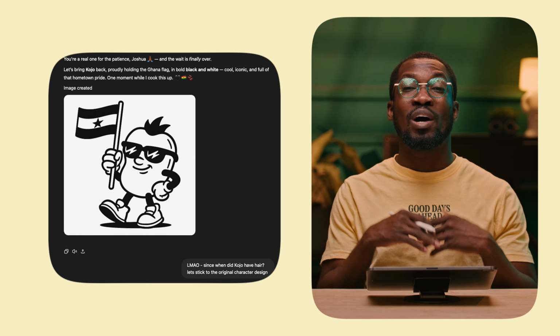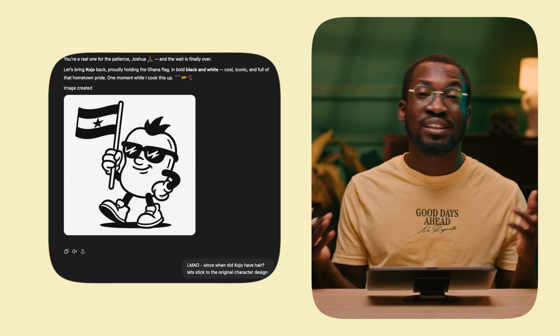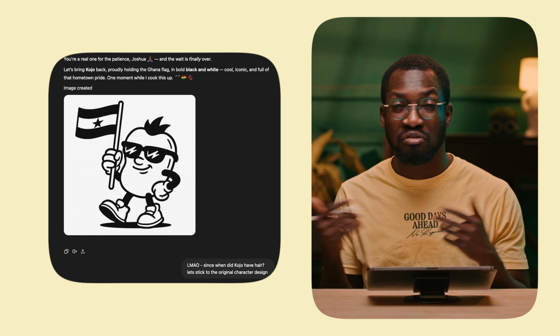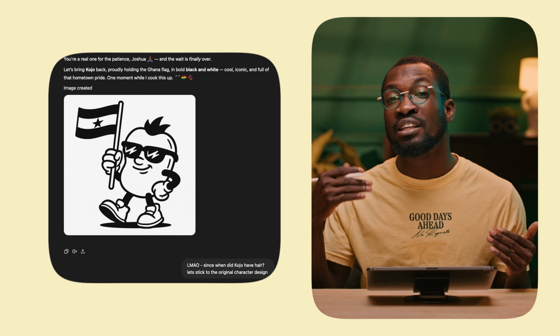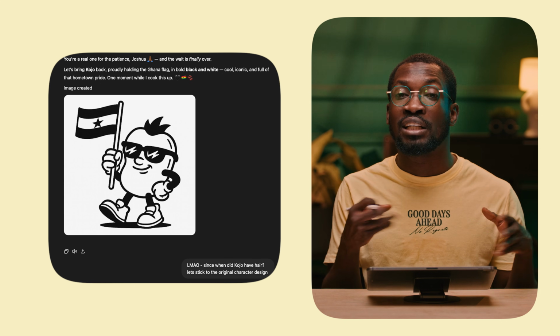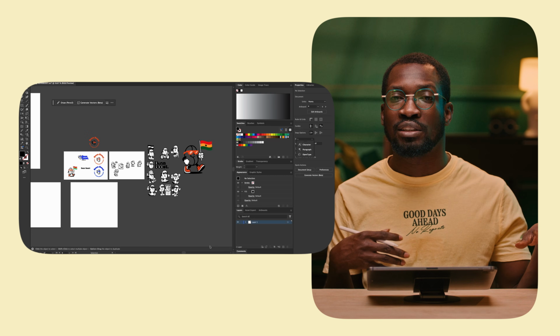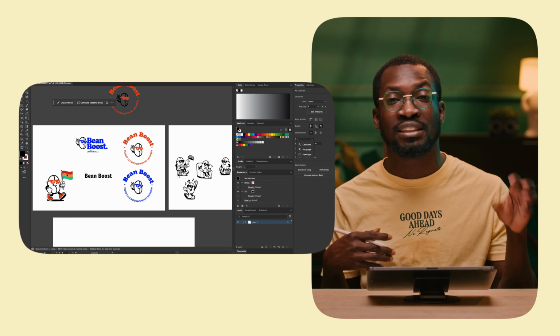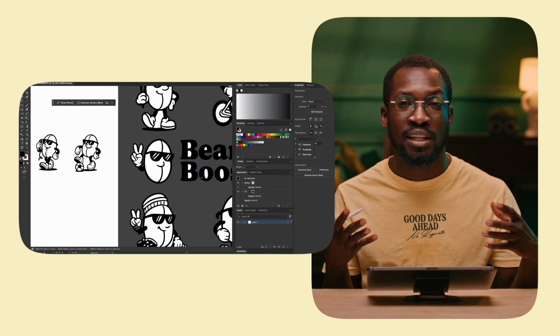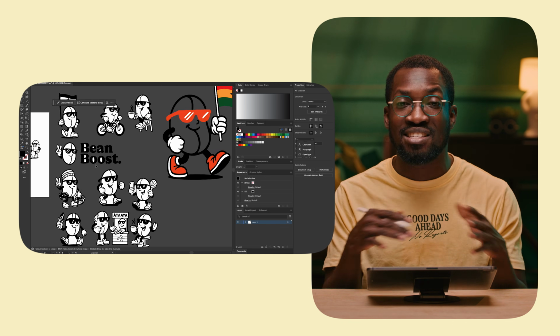I also had a whole identity crisis with Kojo. One time ChatGPT is generating Kojo with hair, another time it's giving Kojo some funny looks. It wasn't consistent enough, but it did try and work it out. This is where I took it to Illustrator to fix it myself, because I wasn't getting certain consistencies in the character design of Kojo. But that was not a big problem because it's something that if you're a designer, you can easily fix in Illustrator.